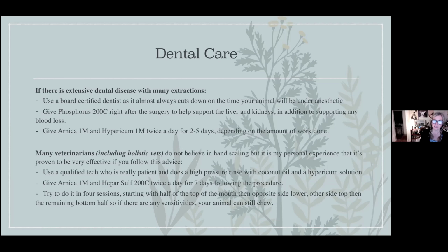So if there's extensive dental disease with many extractions, here I go again. I'm a big, big supporter of board certified dentists or board certified anything, surgeons, board certified orthopedic surgeons. And it always cuts down on your animal's time under a general anesthetic. And why I'm saying that is for the same reason that I said about bone surgery. When all they're doing is dentistry, they can get in and get out really fast. And that's vital when your animal is old and under a general. The longer it's under the general, the more often it's under a general, the more long-term complications are going to happen. So if you can get to a board certified dentist, they can go in and get out.